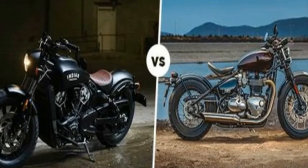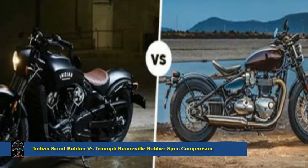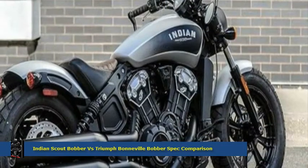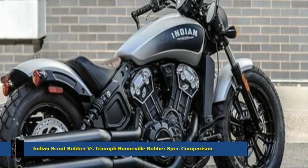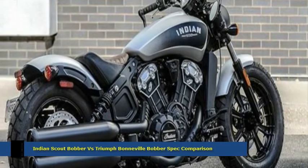2018 India Bike Week saw the launch of the Indian Scout Bobber at a competitive price of Rs 12.99 lakh. But, for that money does it edge past its closest rival, the Triumph Bonneville Bobber? On paper? We find out.